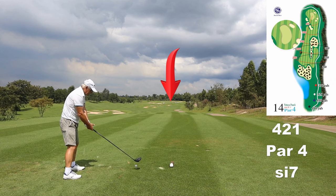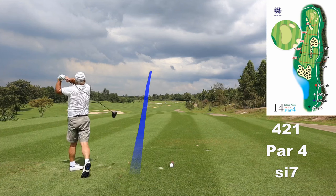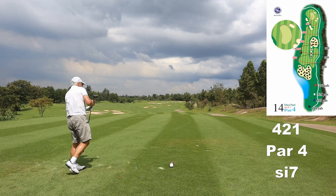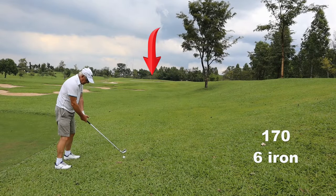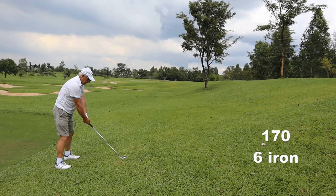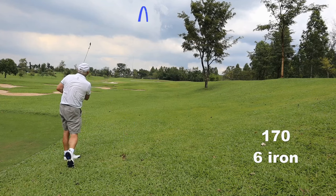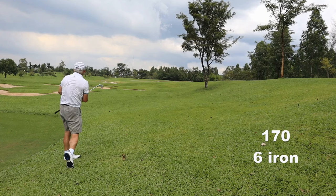Split fairway, par 4. Wide on the left, narrow on the right. My caddy's told me to go right. So I'm going right. Not fairway though. A decent enough lie for a change, which means I can actually reach this green. I'm expecting a flyer, and that's why I'm going 6-iron. Didn't quite get the flyer, but we're not far away.